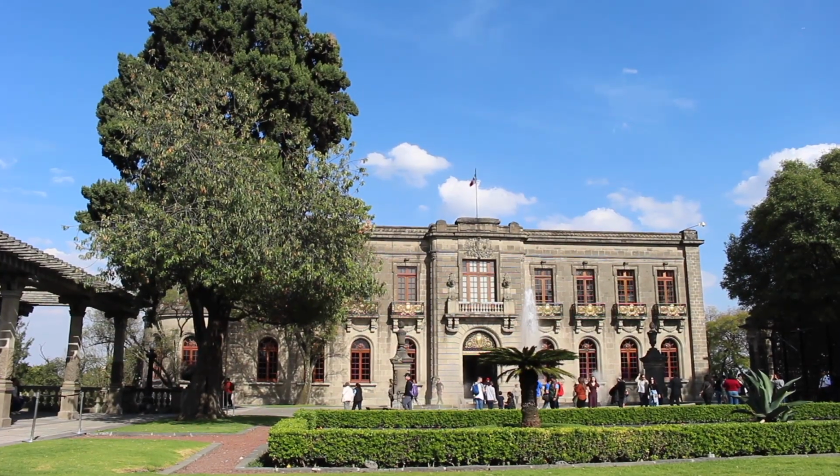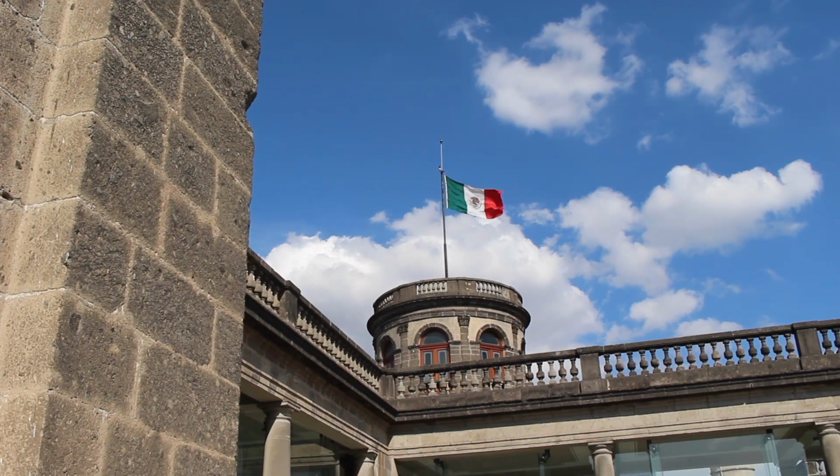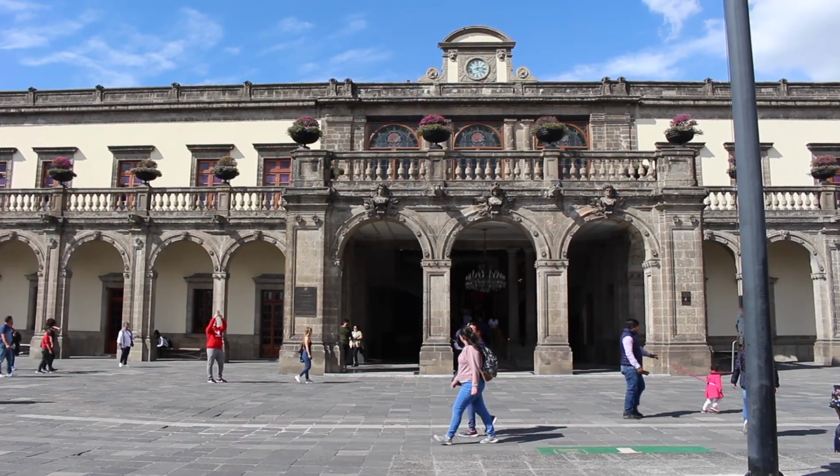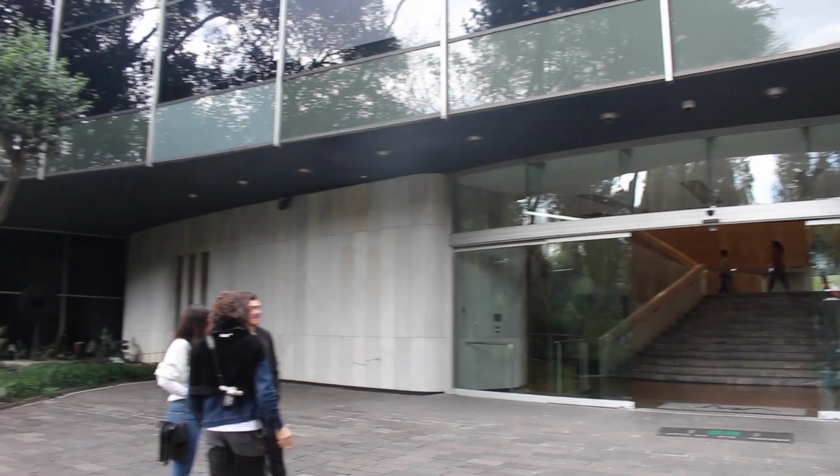The castle was actually built when Mexico City was colonized, and it was the residence for the heads of state for Mexico for many years. First section is where the majority of the attractions are if you want to come visit. That includes the Anthropology Museum, the Chapultepec Castle, the lake, the Museum of Modern Art, and a number of other attractions. The other section's actually over in that direction, which has an amusement park as well as a children's museum and a natural history museum.